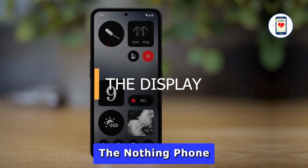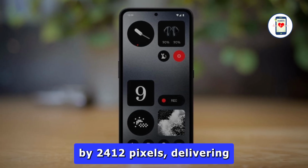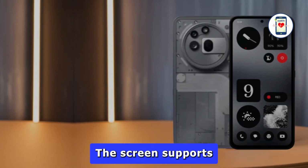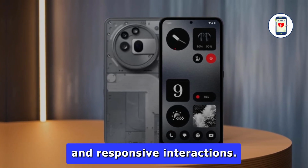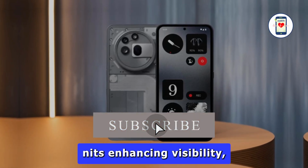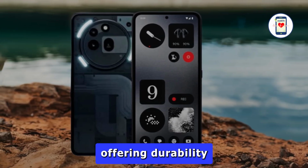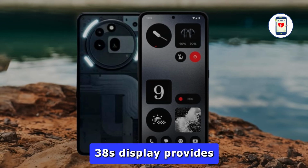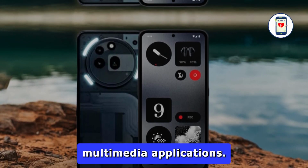The Nothing Phone 3A features a 6.77-inch AMOLED display with a resolution of 1080 by 2412 pixels, delivering sharp visuals and vibrant colors. The screen supports a 120 Hz refresh rate, ensuring smooth scrolling and responsive interactions. Notably, it boasts an impressive peak brightness of 3000 nits, enhancing visibility even under direct sunlight. The display is protected by Panda glass, offering durability against scratches and minor impacts. Overall, the Phone 3A's display provides an immersive and high-quality viewing experience suitable for various multimedia applications.